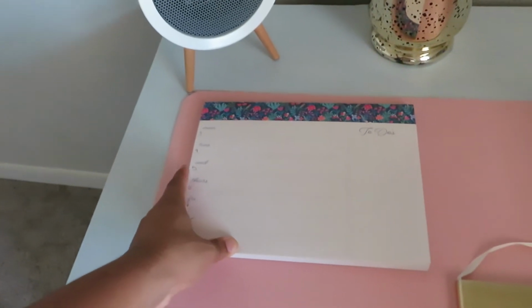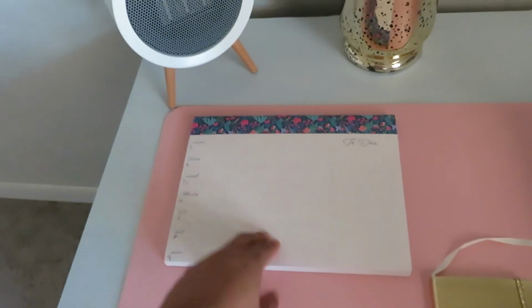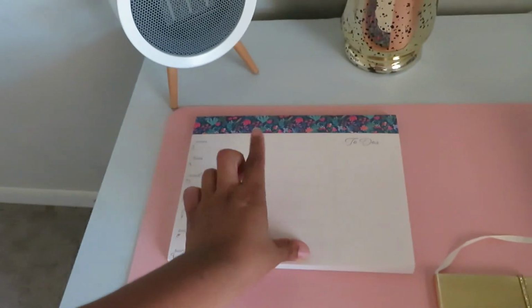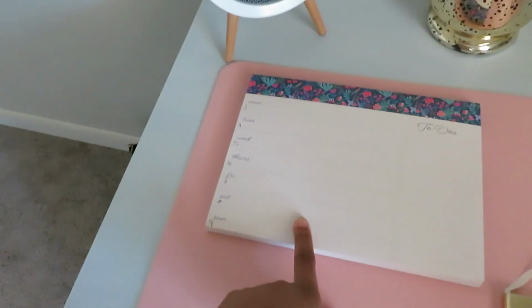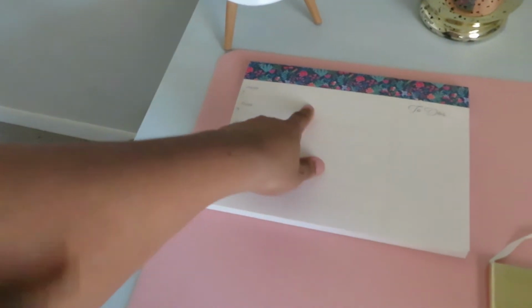Then I have my weekly planner. This is going to be for my kids so I can write down what assignments, because their schoolwork is slacking. So this is what I'm going to be writing down all their school assignments on.